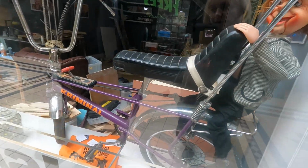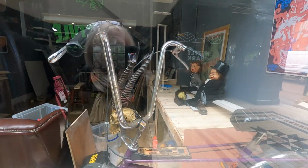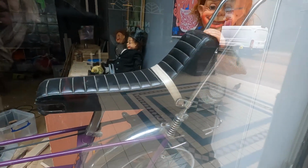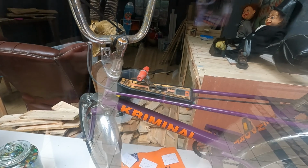Ooh, look at this. It's not a chopper, it's a criminal. My sister had something similar, and hers was called a high riser. These were very in vogue at the time. I'd have loved one like this. Look at that seat. And I love the gear stick. It felt so grown up to have a gear stick there.